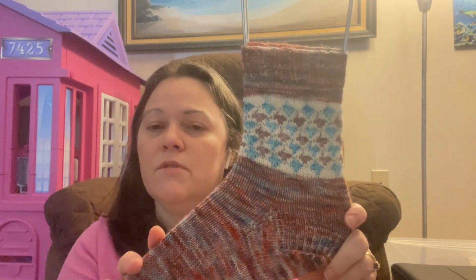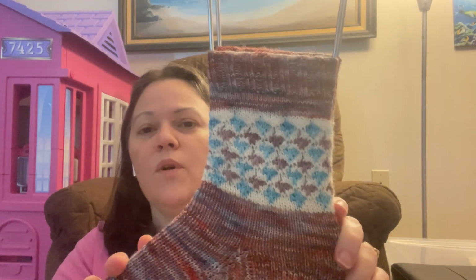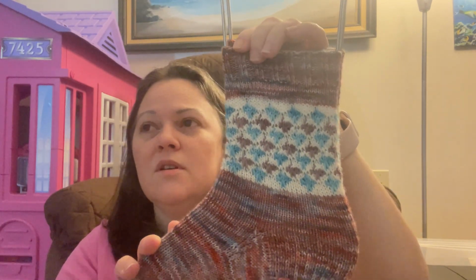So when I did the color work section, I increased my needle size to a US size 2, 2.75 millimeter needle, and it fits really, really well. But not only increasing needle size, I found out that using a 9-inch circular for the color work section really increased my tension, made it looser. So it fits really, really well, and I'm excited to wear those this winter.